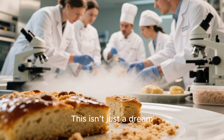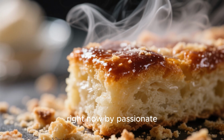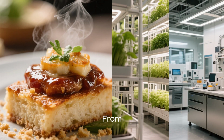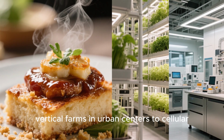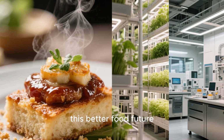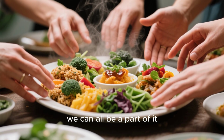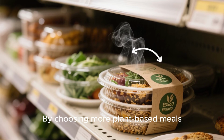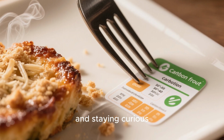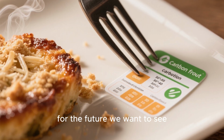This isn't just a dream. These technologies and ideas are being developed right now by passionate scientists, chefs, and innovators around the globe. From vertical farms in urban centers to cellular agriculture labs, people are working tirelessly to build this better food future. And the best part is, we can all be a part of it. By choosing more plant-based meals, supporting brands that use sustainable packaging, and staying curious about new food technologies, we are voting with our forks for the future we want to see.